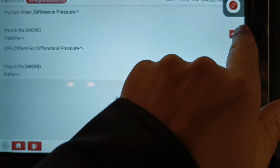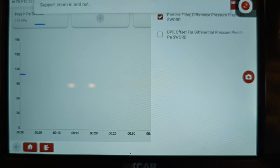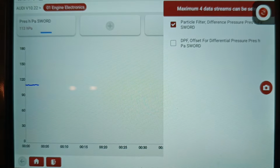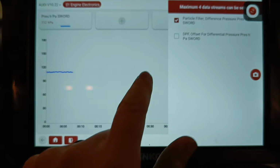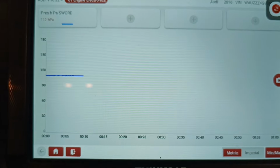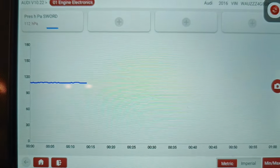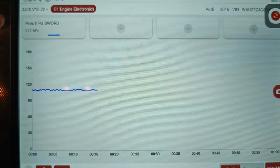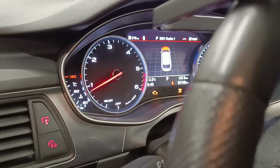Try and look at it in the graph. There we go. Got a screen protector on this, so the touch screen's not the best. So what we can see here, if we look at this graph, is it's sitting around 100-ish, 112 on its HPA. So that's on tick over, as you can see here. So just on tick over.